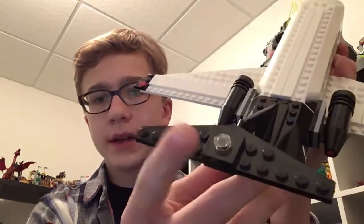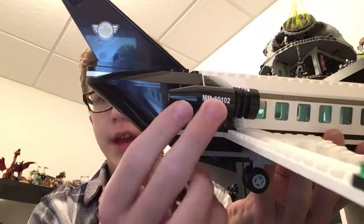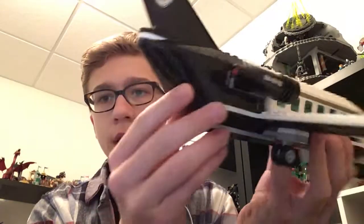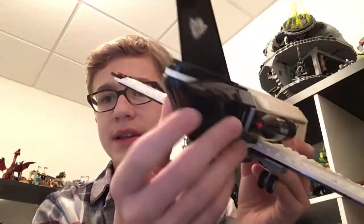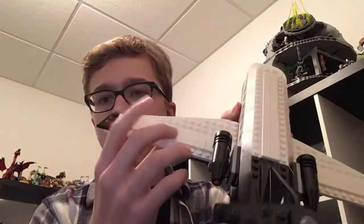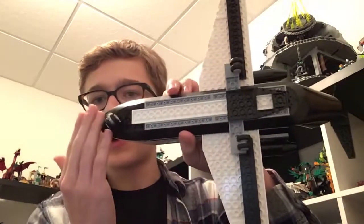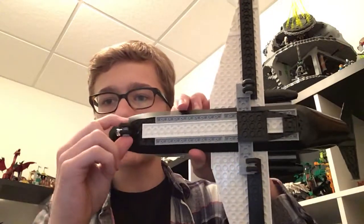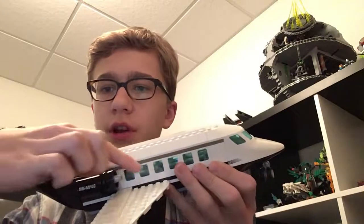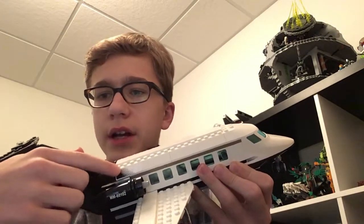Has the back tail wings. Then it has a jet engine on both sides with this same sticker. This is a really big piece. There's a lot of really big pieces throughout the set, but something nice is the wings are actually brick built. It's really plain on the bottom, just three wheels, and this one spins, so it does actually turn, which is quite nice.